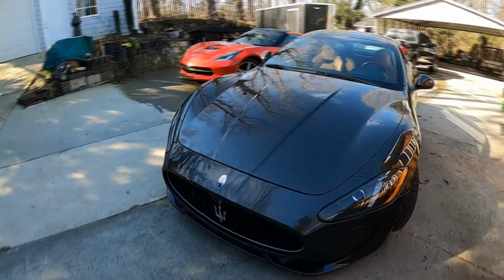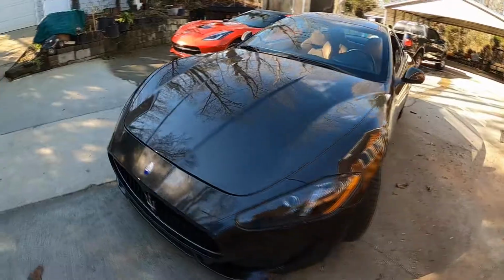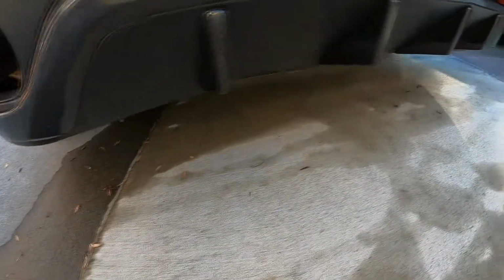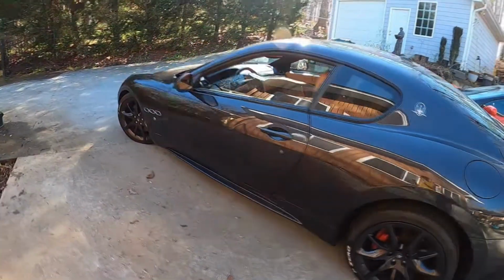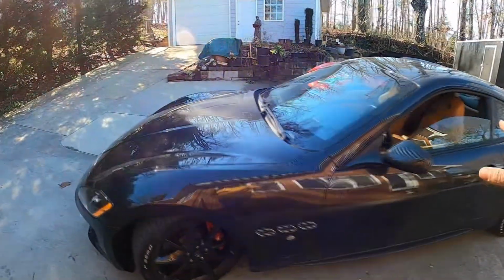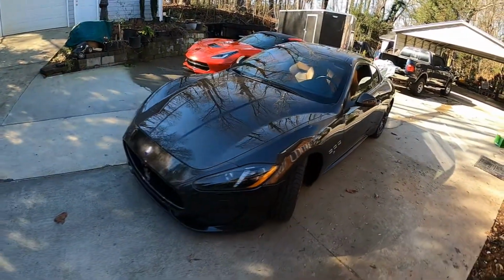This car has the carbon fiber package. So we got the carbon fiber in the front, we have carbon fiber in the mirrors, carbon fiber door handles, the little side skirt. And then we also have the carbon fiber, I guess you would call them diffuser tips. And I like how everything matches with the car: the carbon fiber in its natural color, with the color of this car, Grigio Granito, with the black wheels.